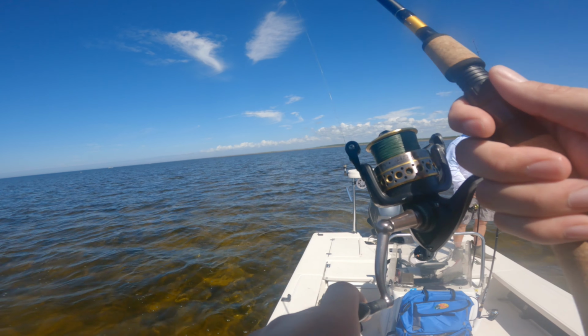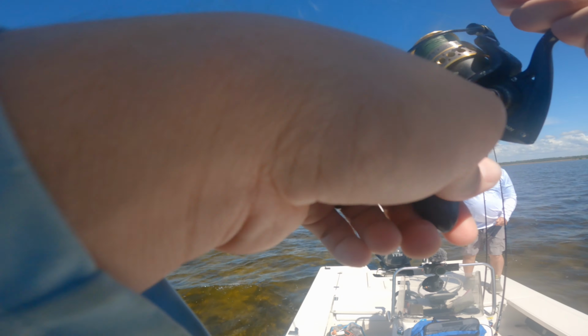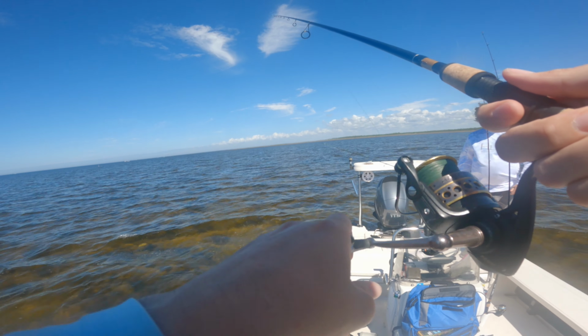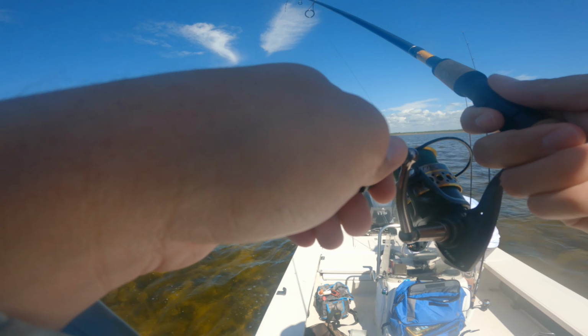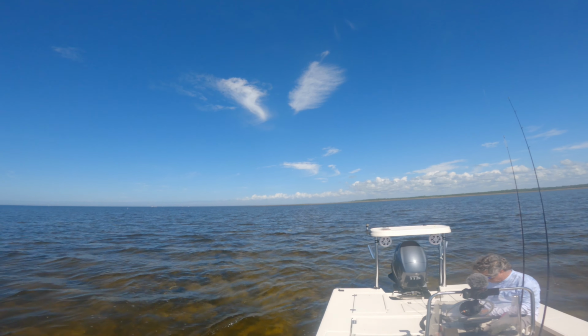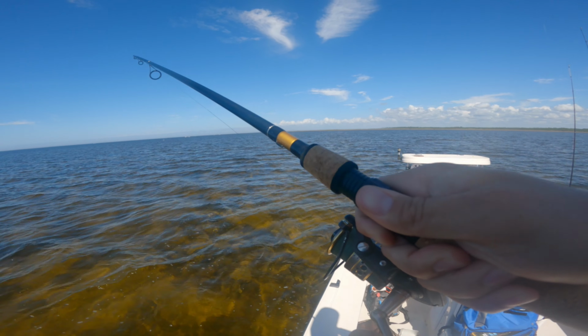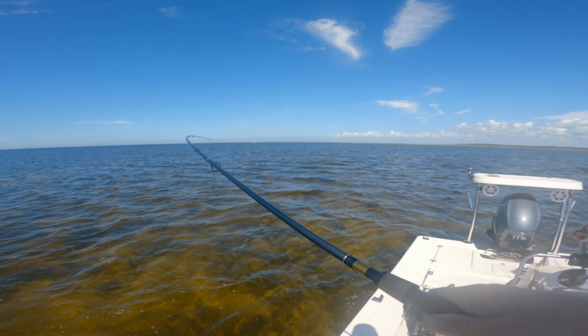Something had me a little bit ago. Something had me. Oh, I'm still on. Oh, this might be a trout. Yeah, this is a freaking nice trout.